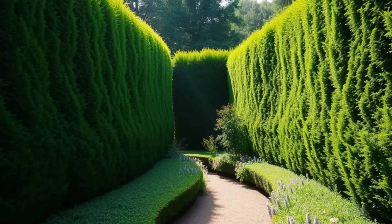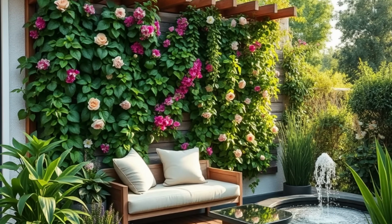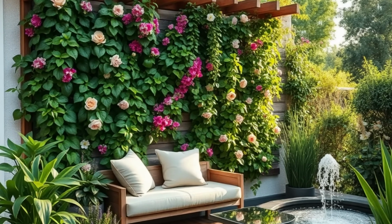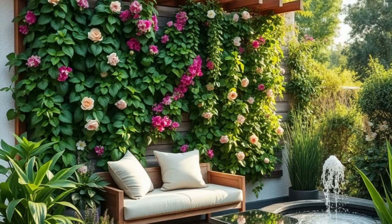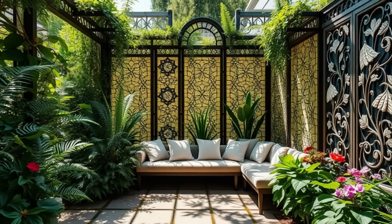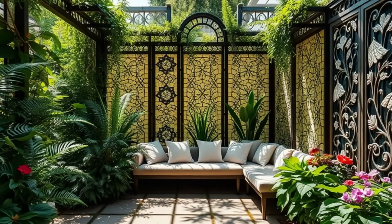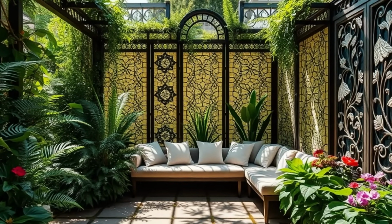It allows you to use your backyard more freely, dining al fresco without feeling observed, lounging with a book in peace, or simply enjoying quiet contemplation surrounded by greenery. It muffles neighborhood noise, filters harsh winds, and transforms an exposed yard into a series of intimate garden rooms.